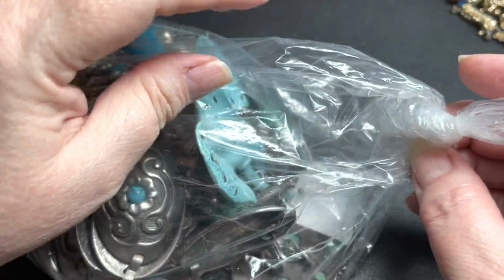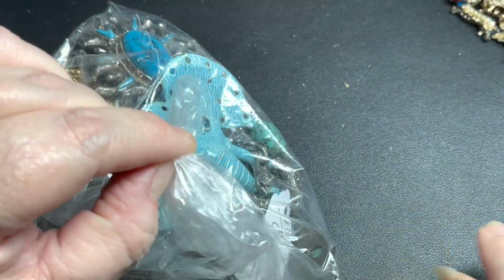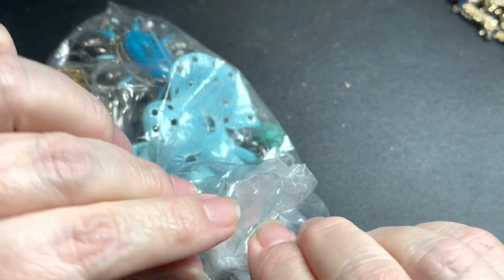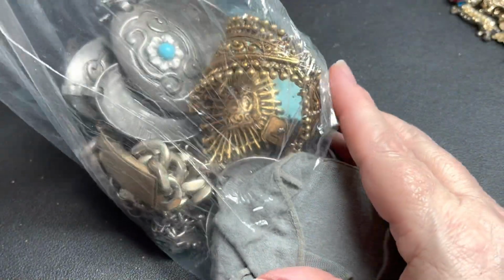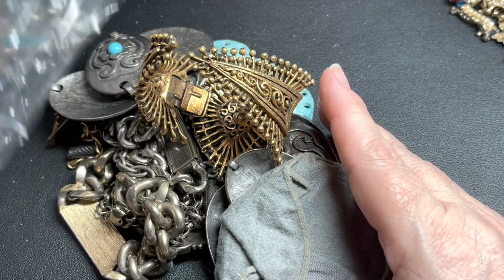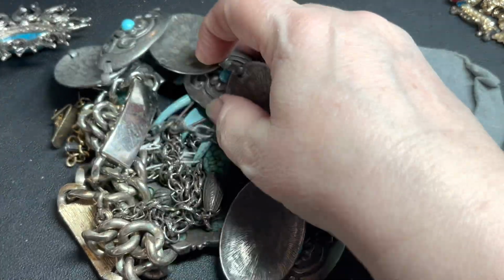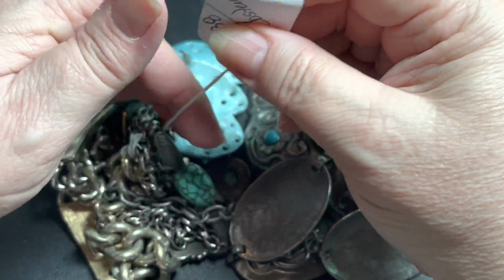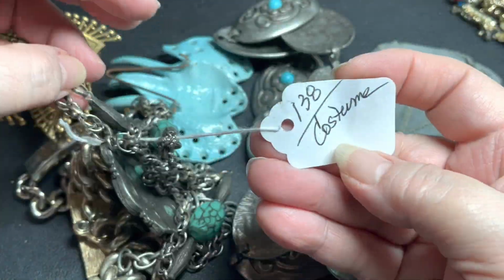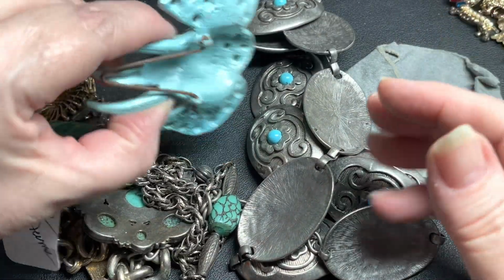So this one, let's see what we have. Just says costume. I've had these bags for quite some time. I found them in an old tub that I had. So I thought, hey, let's go through these. I have no idea what they are. It just says costume. Okay, so I'm just gonna go through them.